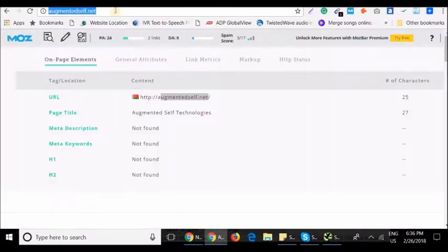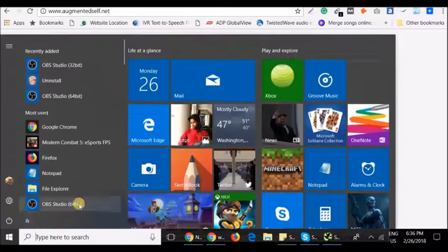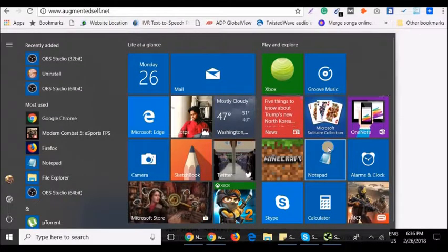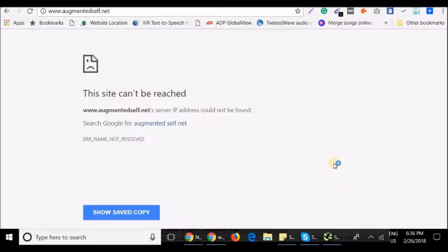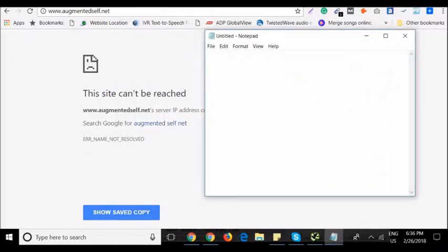Oh no, there is a problem. The permalink for the website appears as Augmented Self, but if you put in www.augmentedself.net, the website does not come up. So that is definitely a problem, and we need to fix that. As I said, we're going to first check the aspects of user experience and the performance of the website, and then get into the technical aspects as well, or do both side by side.